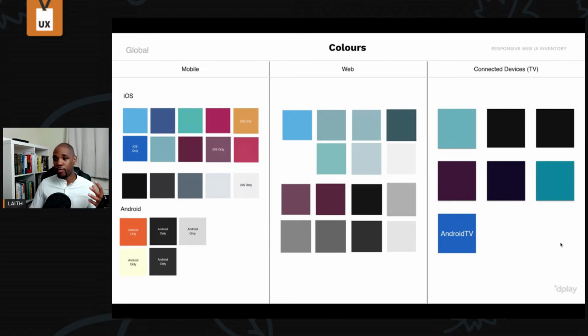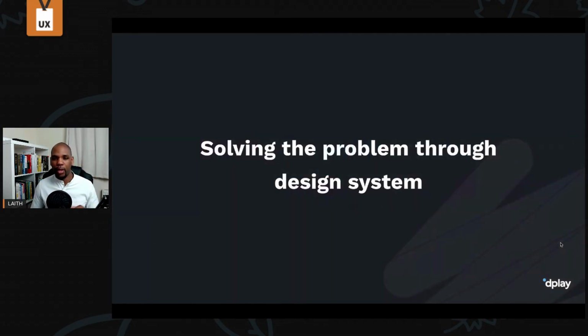We had well over 100 different colors across the platform, shades of colors across the platform. As different developers came on board without a solid design system and style guide in place, people would kind of hack it all together. And this really hurt the holistic look and feel of the design. So we had to solve the problem through using the design system.